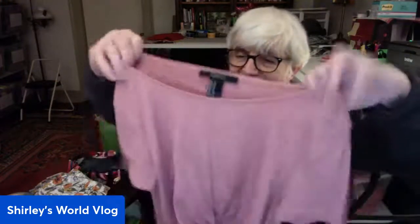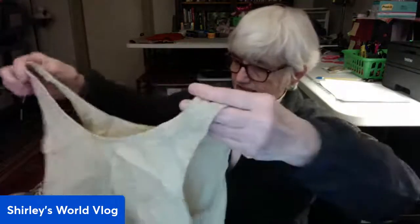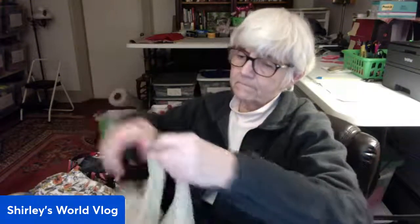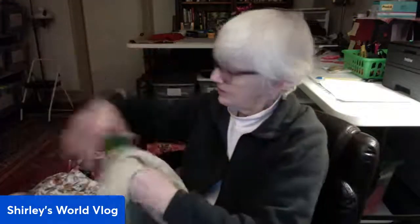Another Forever 21. This is a cute little top, though, with the tie bottom. Oh, dear. A few more items here. No, this is just like a cotton tank top. Why would somebody send this to ThredUp is my question. There's no tags of any kind in this. It's just a wrinkled cotton tank top.